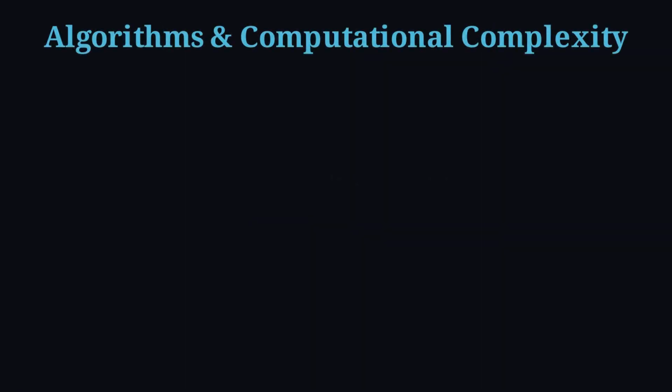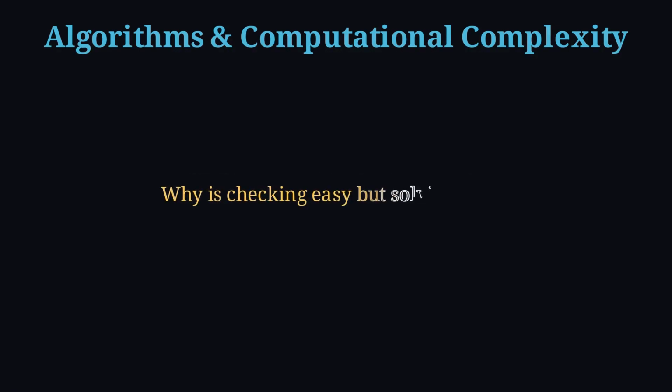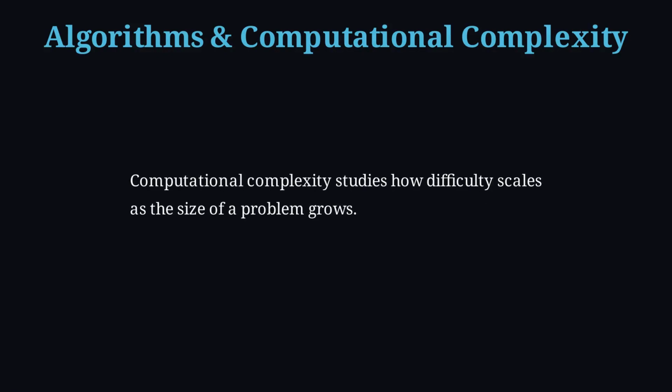So which problems actually run into that bottleneck? To answer that, we need to talk about how difficulty itself is measured. Here's a puzzle. You can check whether a completed Sudoku is valid in seconds. But solving a blank Sudoku from scratch? That can take far, far longer. Why is checking easy but solving hard? This is the heart of computational complexity, the study of how problem difficulty scales as problems grow.